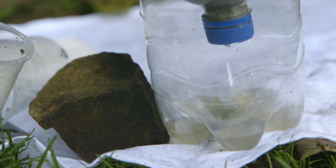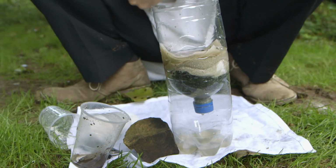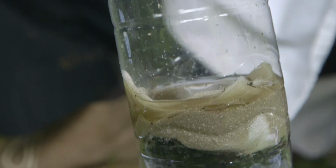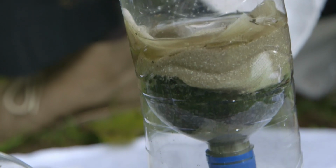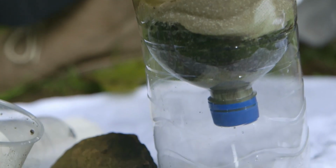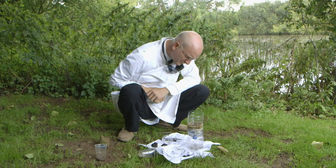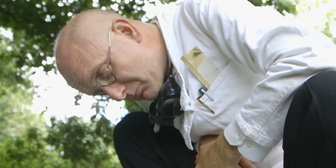The way the filter works is that each layer will trap different particles of dirt and chemicals as the water passes through them. The sand will trap larger particles of dirt, while the charcoal will absorb many other impurities. When a material absorbs something, it attaches to it by chemical attraction. The porous nature of charcoal gives it many bonding sites. When certain chemicals pass next to the carbon surface, they attach to the surface and attract.